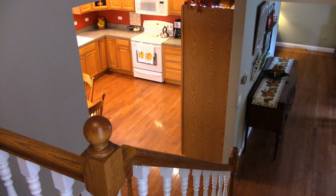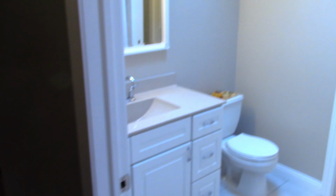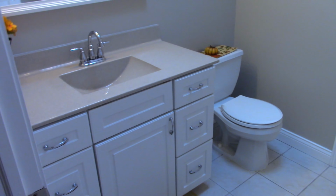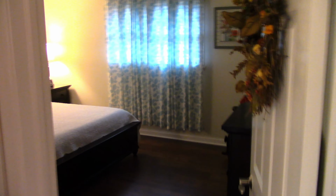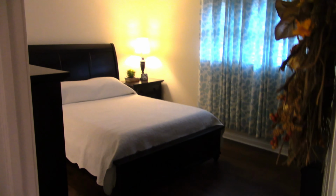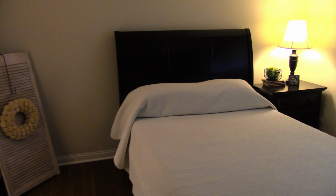The upper level features three bedrooms and a bathroom. Main bathroom. There's also a skylight. Master bedroom. All bedrooms have a Pergo-type wood laminate floor.